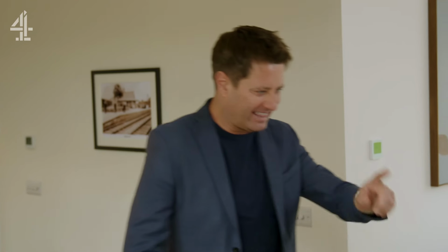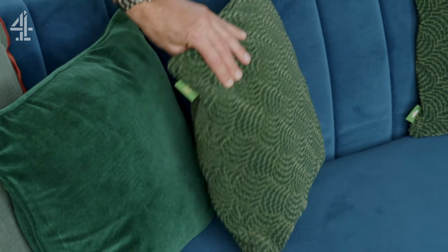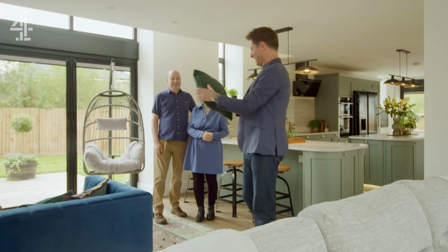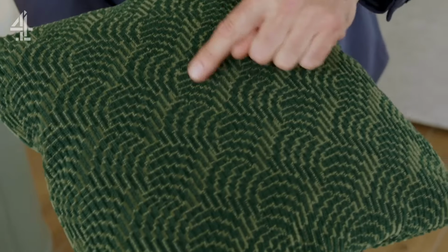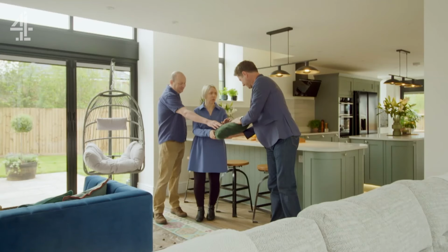That's right. And then, I'm even going to pick this up, you've got Great Western Rail fabric. Yes. That is beautiful. I just feel it, it's quality, isn't it? It's hard wearing. It's really hard wearing. But having all those touches to the space is amazing.